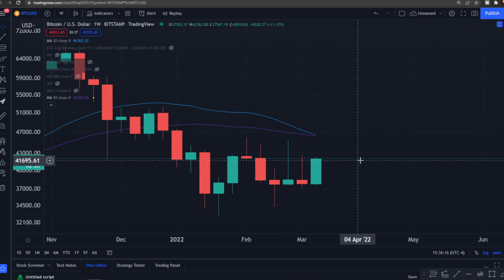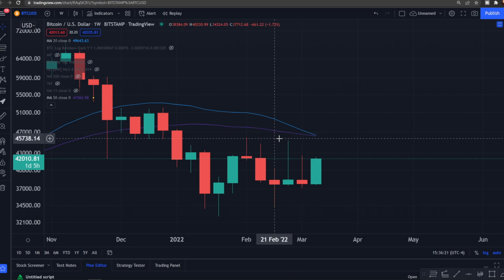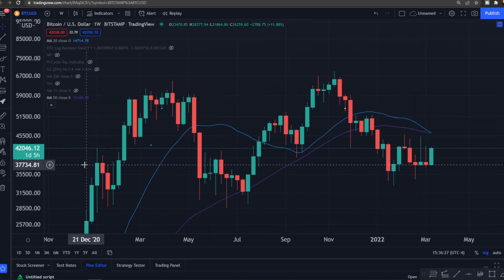As we can see here on this chart, I have the 20 weekly moving average right here, the blue one. The purple is the 50 weekly moving average. We see we're getting a cross. That right there is actually a little on the bearish side.